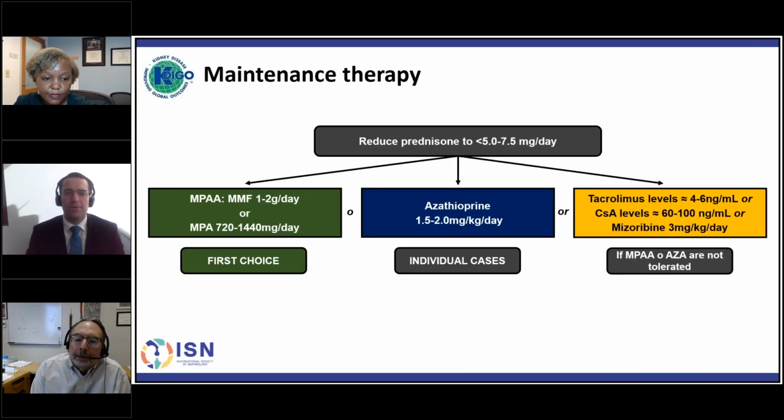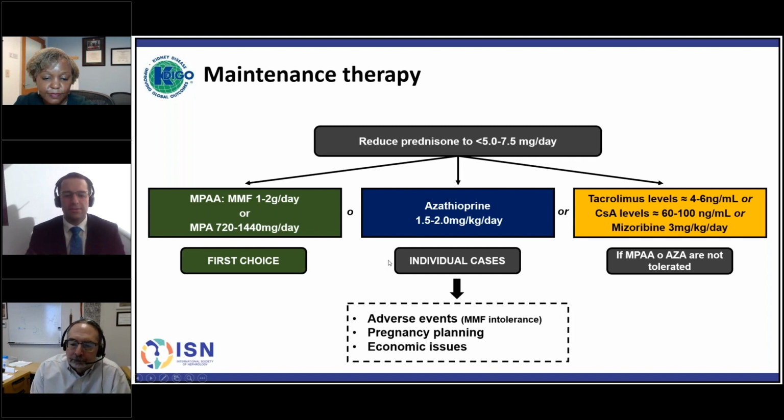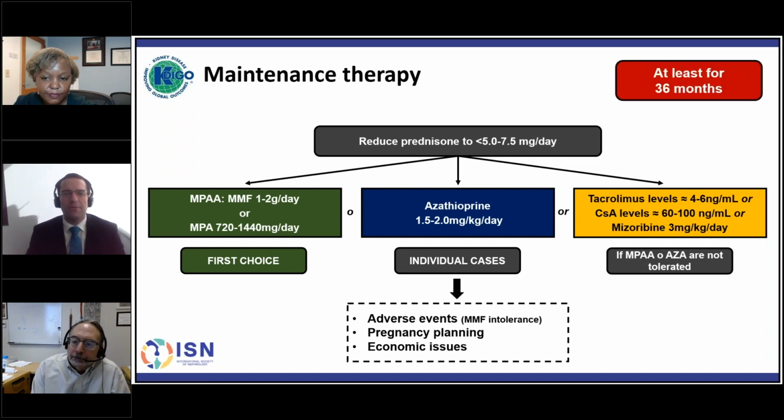This maintenance term probably will disappear in the next years, but we still use it. Our aim is to prevent relapses, and for that, we still use glucocorticoids at the lowest possible dose, along with mycophenolate as a first choice. In some scenarios, and for individual cases, we may use azathioprine, especially for patients looking for a pregnancy. And if these two medications cannot be tolerated, then we may use CNIs or cyclosporine. And this treatment should go on for at least 3 years before trying to suspend therapy completely.